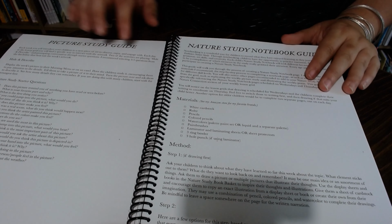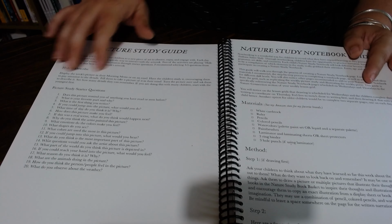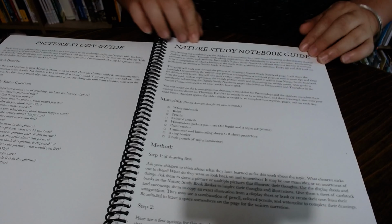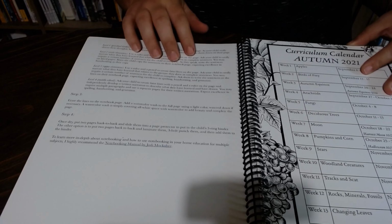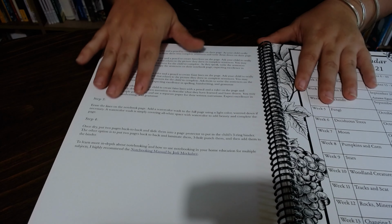And so she describes in depth how to do picture study according to what she does in her home and some guiding questions. Then she tells you how she suggests notebooking. And so she goes step by step. So there are some really great things here if you're new to nature study or if you want some hand holding. Lindsay's done a marvelous job.